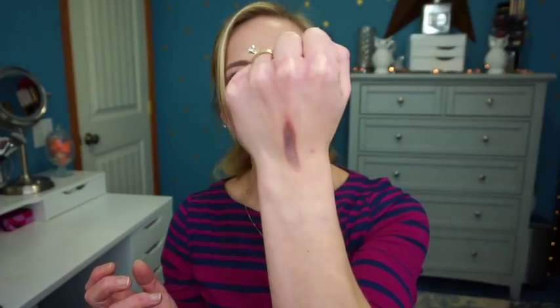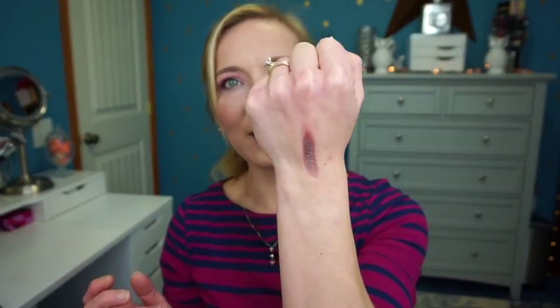So here it is swatched on my hand. As you can see, it's almost a duochrome color. You can see it looks brown, it looks green. It's just a very beautiful, unique color. I love that shade in that palette. The other shades are just as amazing. They're not all duochrome, but they are just as amazing.